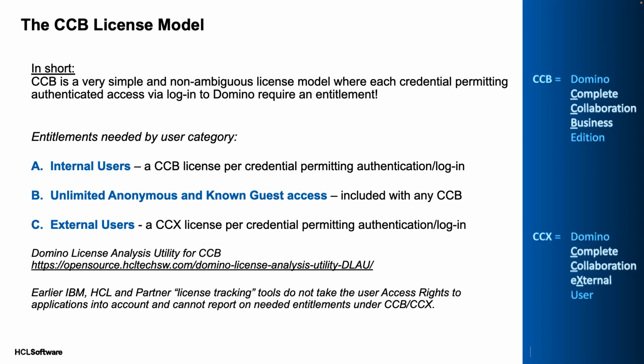So I'm not going to bother you with all the details of the license model, but highlights are that with the CCB model, you also are going to get an unlimited amount of anonymous users, meaning anonymous users can use your systems free of charge, as well as something called known guests. And that's intentionally because it would allow you to build web applications, external facing websites for your user base with just the CCB license model. With other license models, this would have not been possible, or at least be more complicated. So again, the CCB license model provides some great options.